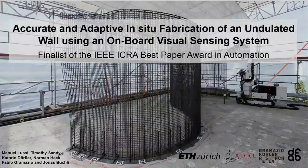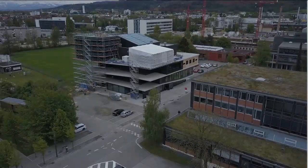So let's get started. Inside of the white protective layer in this video you're about to see is a construction site where new digital building technologies developed at ETH Zürich are evaluated and applied to real-world application. Once completed, this digitally fabricated house or building unit will be inhabited by humans for years to come.